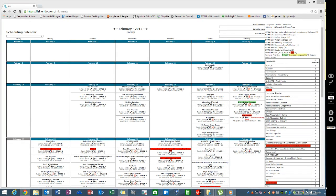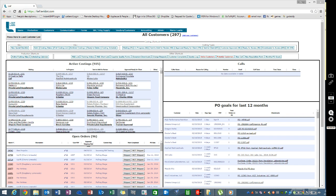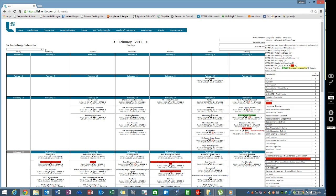A few updates to the calendar. Once you get to the calendar, and I assume that everybody knows how to do it, but just in case, let's not assume. See right here, scheduling calendar. Press that button, it takes you there. You can search for companies, formulas, and batches.